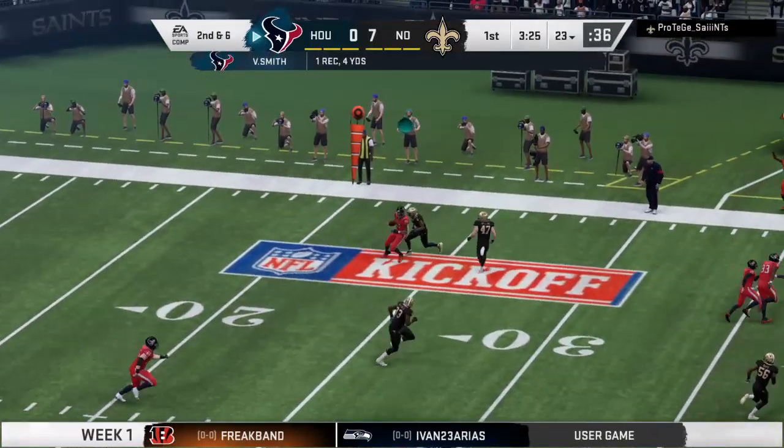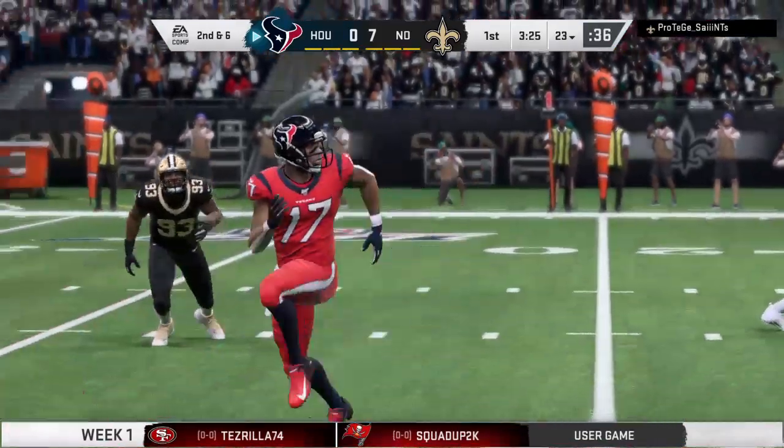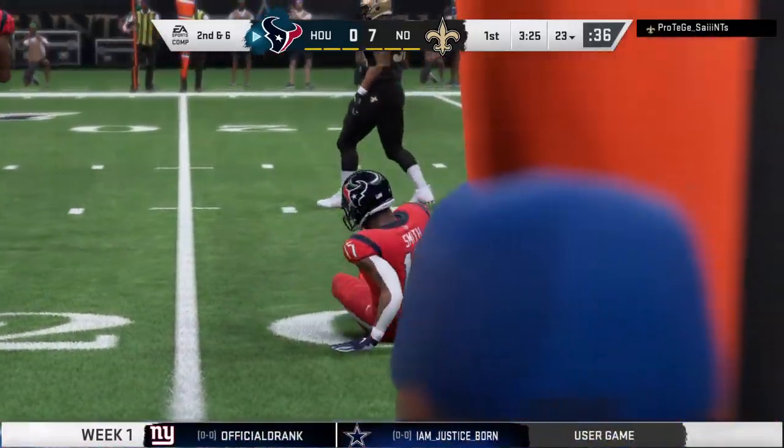Now, this is just the 5th all-time meeting between the Texans and Saints here, taking place in Week 1. And they have split the previous 4 meetings. Of course, the Texans entering the league in 2002.